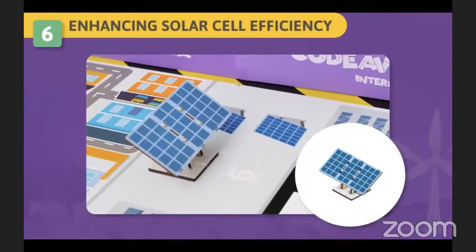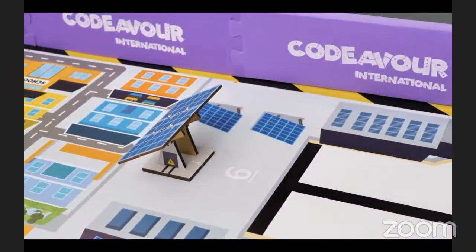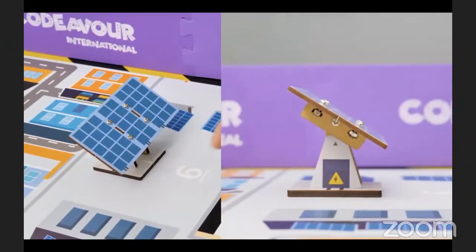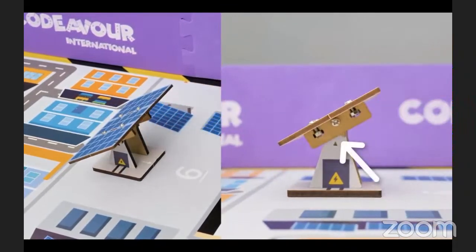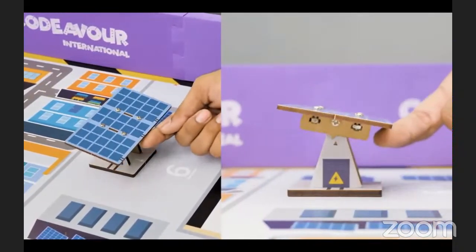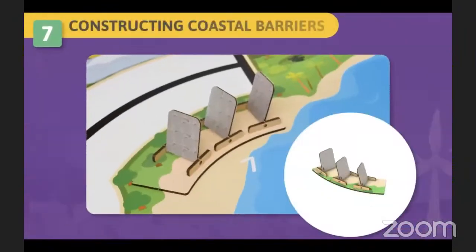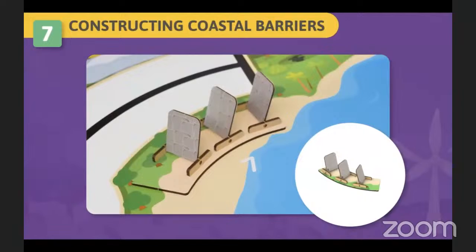Challenge 6. Enhancing solar cell efficiency. Help Harburton harvest more energy by automating the sun tracking of the solar panels. Your task is to adjust the angle of the solar panel to the west of the arena to follow the sun and enhance solar cell efficiency to boost power production. If the pointer of the panel mount passes the pointer of the panel legs of the solar panel, you will get full score. In case the pointers on both parts are exactly pointing to each other, you will get half score.